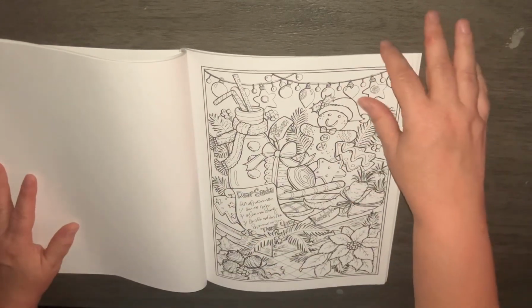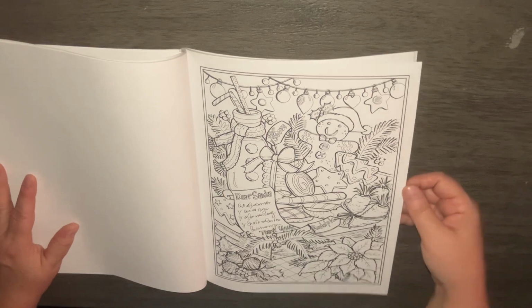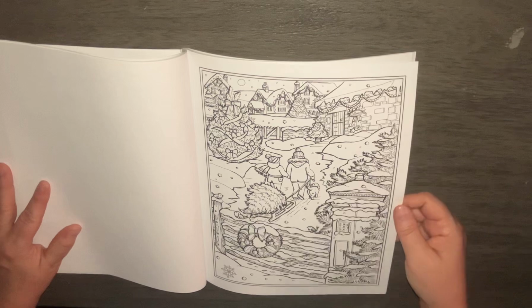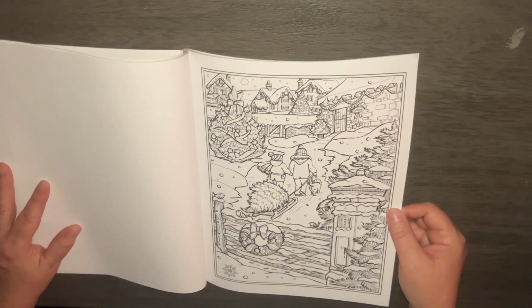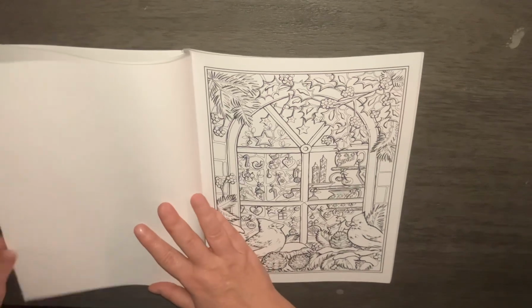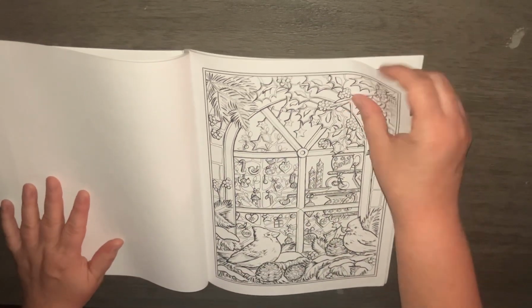If you do not like detailed books, this book would not be for you. I have my moods where I prefer the detailed books usually over the easy ones. I have to be in a really weird mood to do more easy ones.